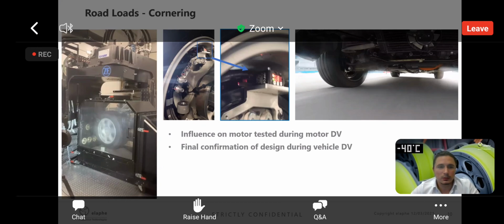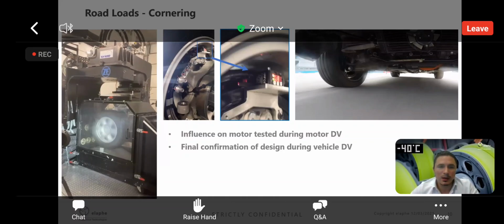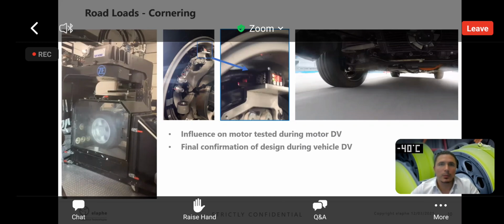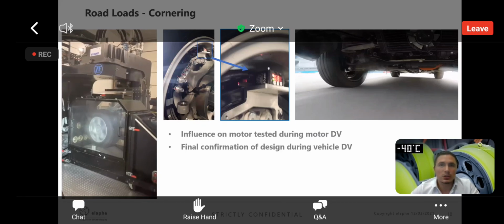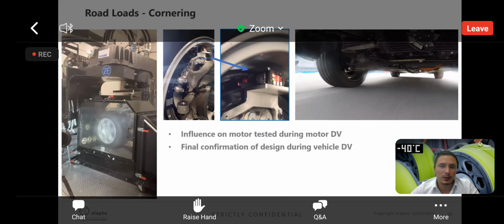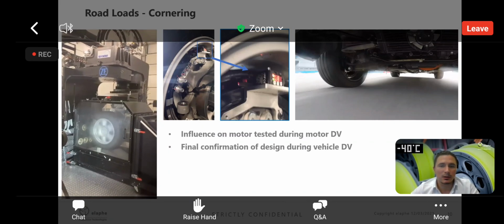We have to monitor that air gap during such tests so that we know that the behavior of the motor air gap is as predicted. Final confirmation, of course, has to come during vehicle design validation, because you can predict this to a certain extent, but actual vehicle usage is the important factor, and we are expanding on that area as much as possible. And also, as mentioned with the bearing, we do back correlations with simulations and calculations to get as accurate predictions in further iterations.